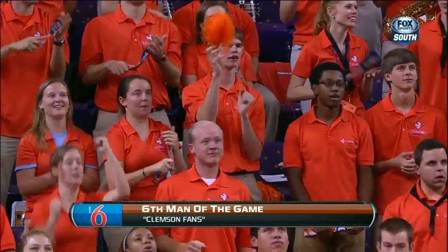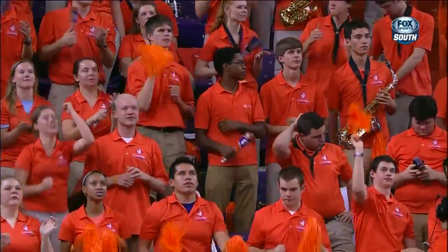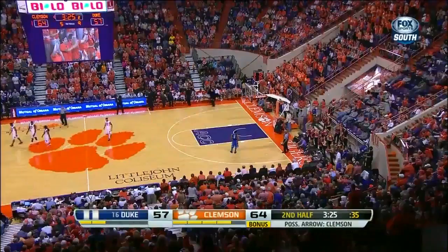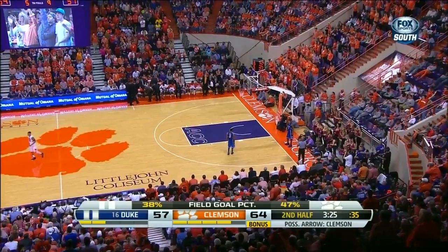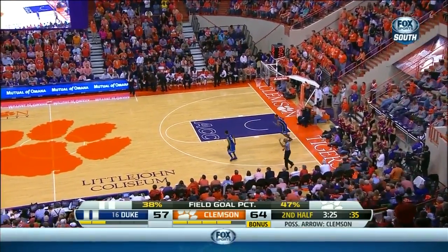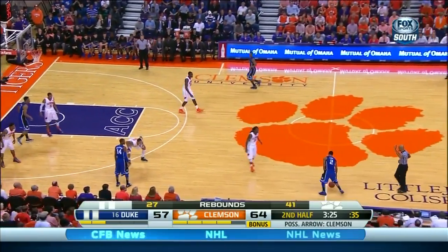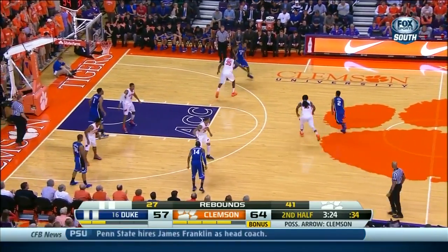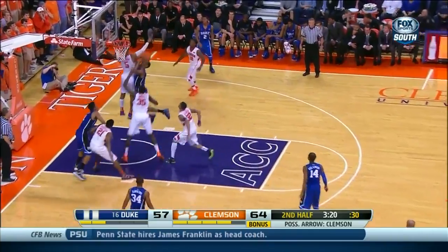Everybody has shown up and really been terrific for this whole game. By the way, one number that's jumping off the page is the rebound total. Clemson has out-rebounded Duke 41-27. That's the most allowed to a Blue Devil opponent this year. And for Duke, with their three-point shooting, they can get back in this game in a hurry.